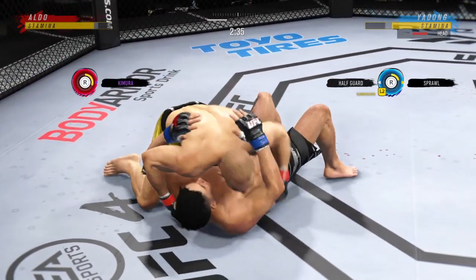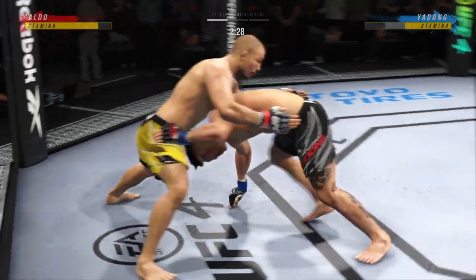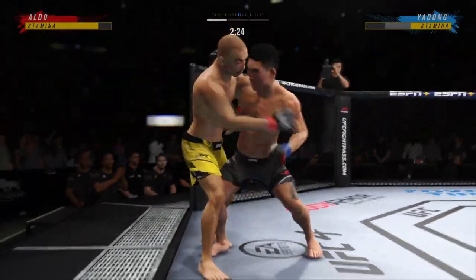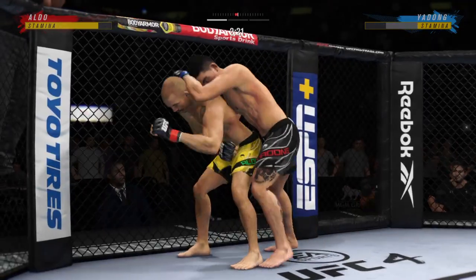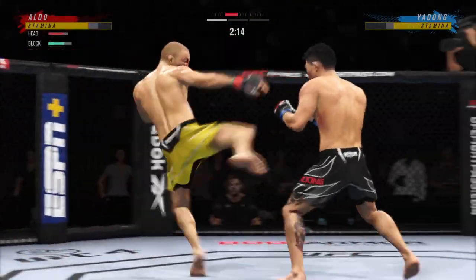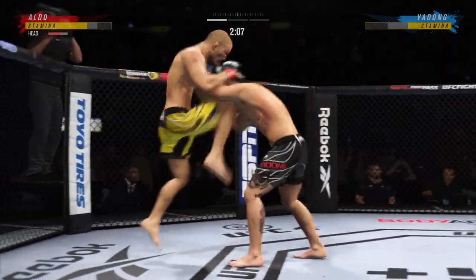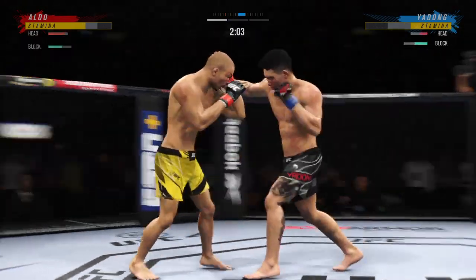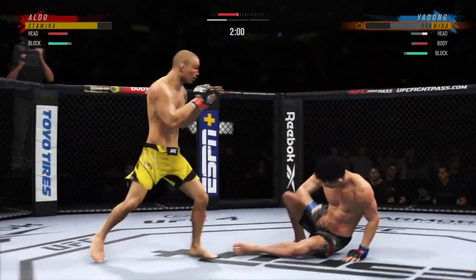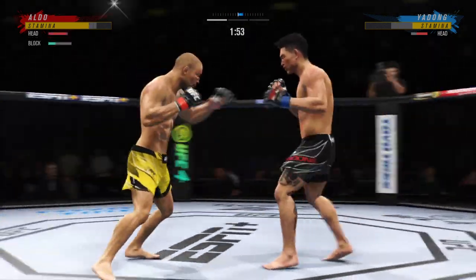A lot of top pressure being applied here. Back to the feet! When guys actually go to their back, that means they're in trouble. So 40 total strikes have landed for Jose Aldo. Oh, nice connection there with a punch, DC. Great time to land that punch. Oh! Oh, he's hurt bad, John. He's got to press him. He's got to go chase that finish down now.